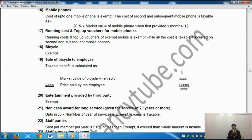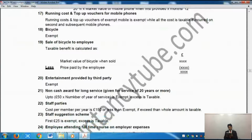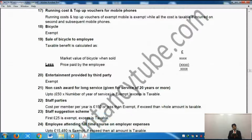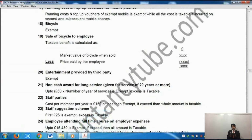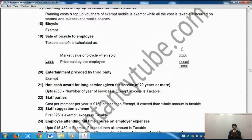Likewise, if we look at the running cost, top-up vouchers or credit in the mobile phone, again it will be exempt for the first phone, and the running cost of the second and subsequent phones will be taxable and included in the benefits. It says running cost and top-up vouchers of an exempt phone is exempt, while all the cost is taxable if incurred on the second and subsequent mobile phones.